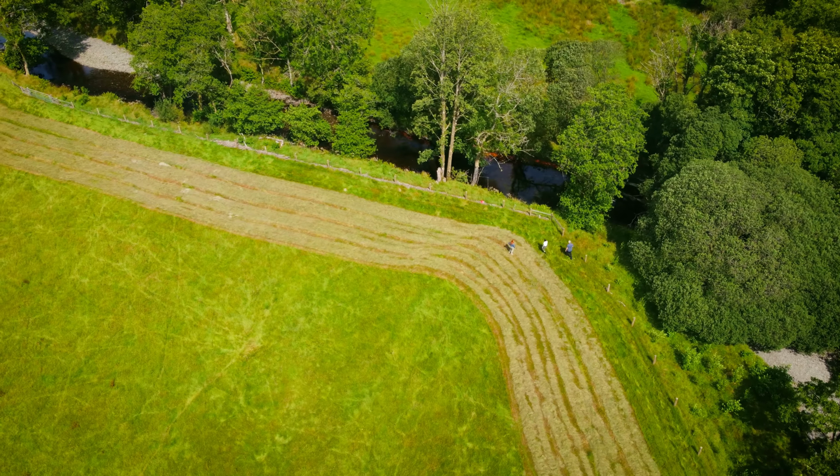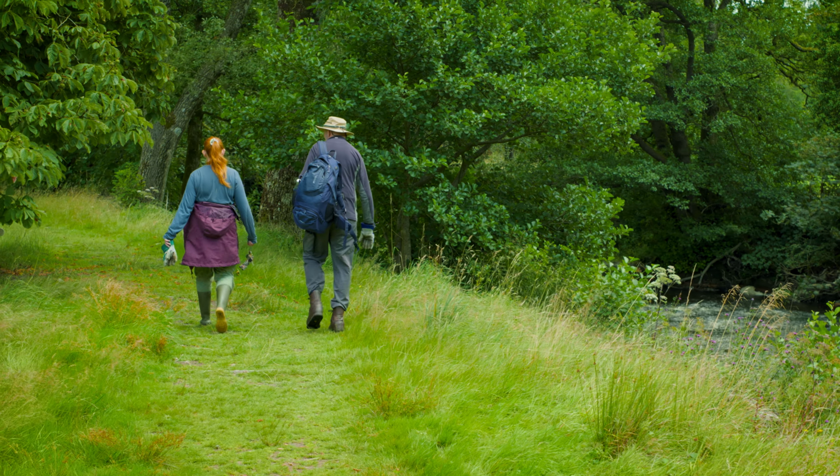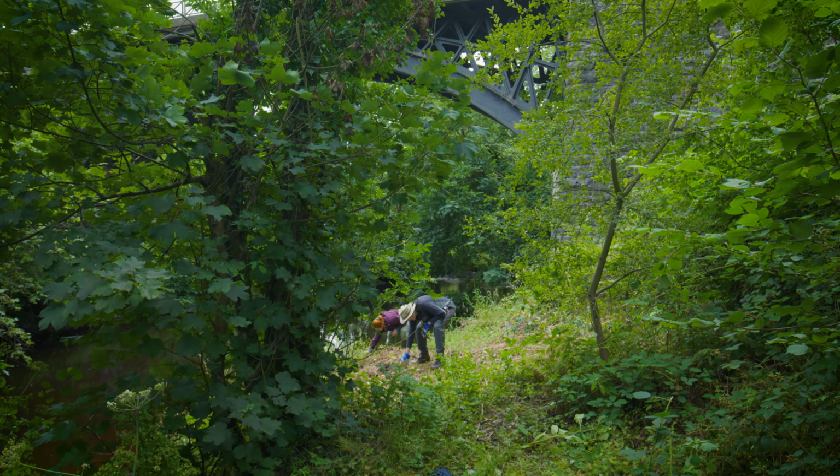We work with volunteers to try and control invasive species like balsam, as well as regular water testing to test for nitrogen and phosphorus in the river, as this will help us benchmark the river against the Water Framework Directive.